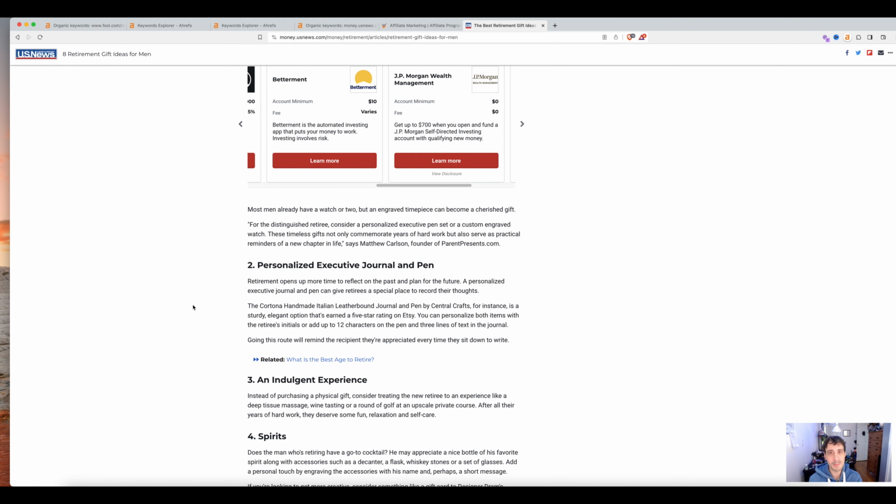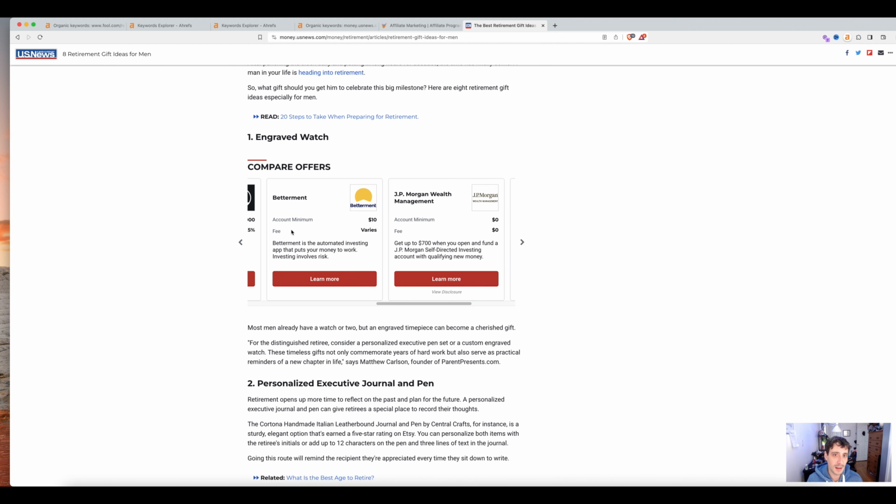So there's a lot of money being left on the table by this page, where they're not going the full mile with it. They're just really trying to push the finance stuff.